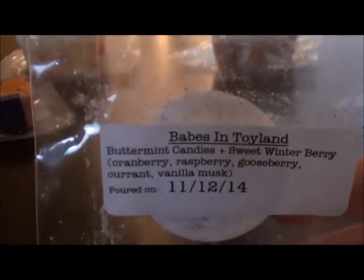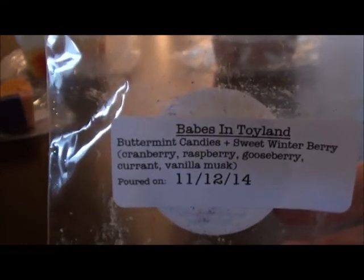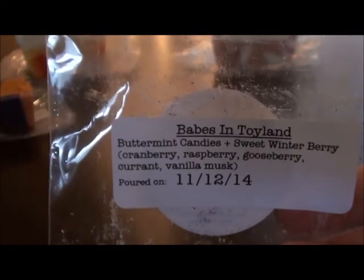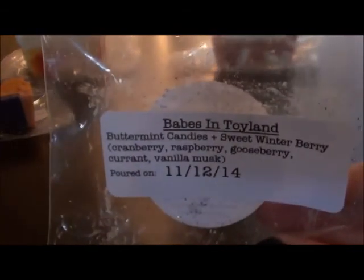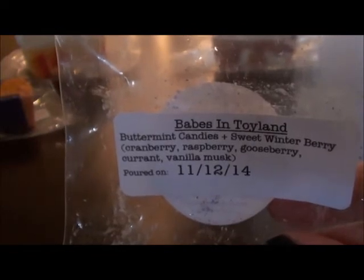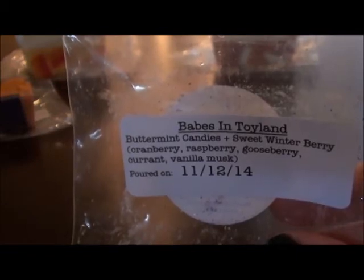Okay, so the next one, I'm sad to say I really don't like this one, because I figured out I don't like buttermint, and that's not her fault. This is just my own scent preference. This is Babes in Toyland, and it's too bad because the chunk is gorgeous. I mean, look at the chunk. Well, this is buttermint candy, sweet winterberry, cranberry raspberry, gooseberry, currant, vanilla musk. And the buttermint candies is obviously the top note for me.